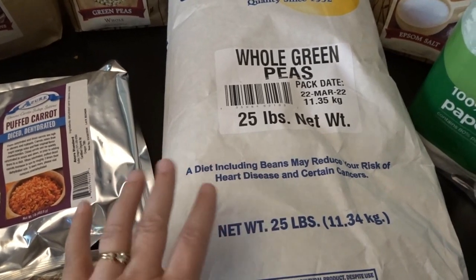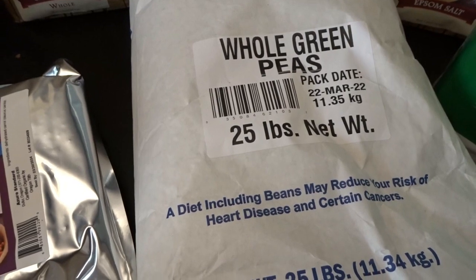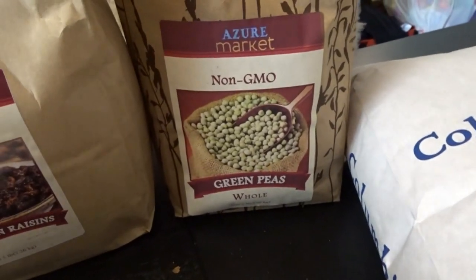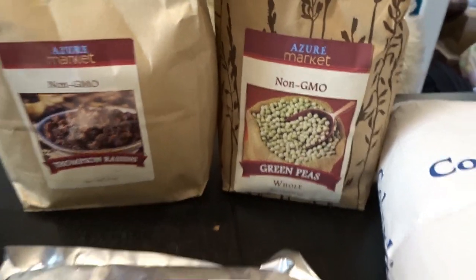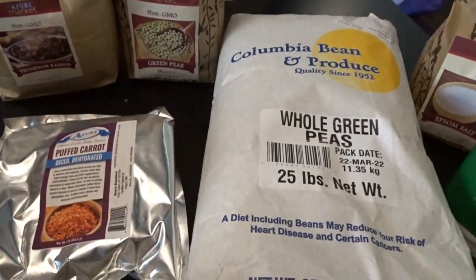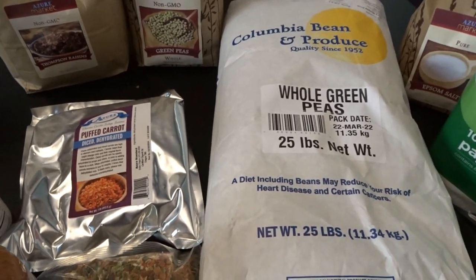I've ordered them a couple of times. They haven't been in stock. So this time I made sure to order the 25-pound bag, but also a trick with Azure is if they do not have the bigger one, they sometimes have the smaller ones or vice versa. So I also ordered a 5-pound bag of whole green peas just in case they were out of this. So now I have 30 pounds of whole green peas, and we'll have to try those out in a recipe. Really excited to try those out.